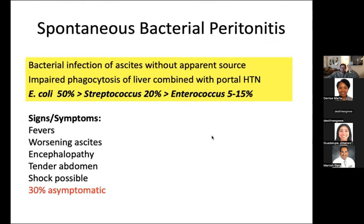So this patient has SBP. So bacterial infection of the ascites without apparent source. And so the most common bacteria really are E. coli, Streptococcus, and Enterococcus. And patients may have fever, they may have abdominal pain, sometimes they're in shock or they have encephalopathy, but about 30% of these patients are asymptomatic.